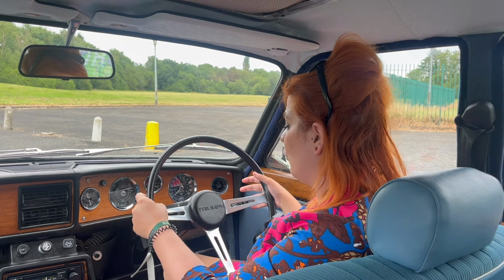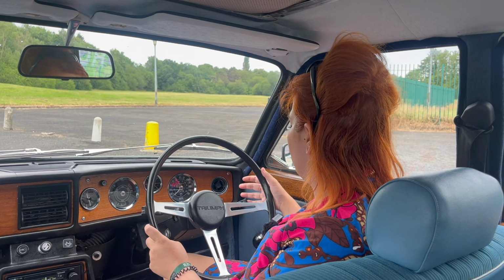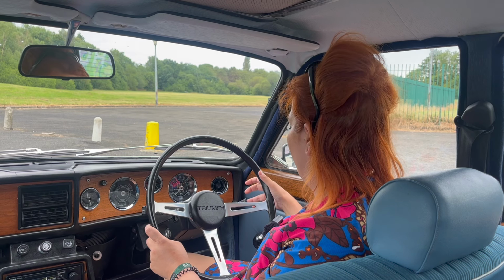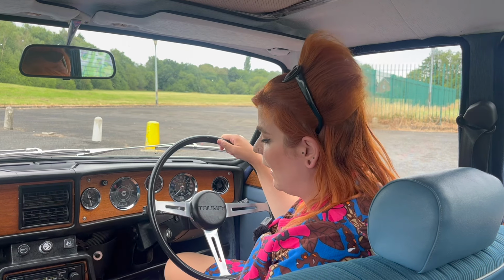In terms of your stalks, over on your left hand side you've got 2-speed wipers, and on the right hand side you've got your indicators and you've got your horn there as well. Oh, I would have thought that horn would have had more authority, but hey, we're not here for that.